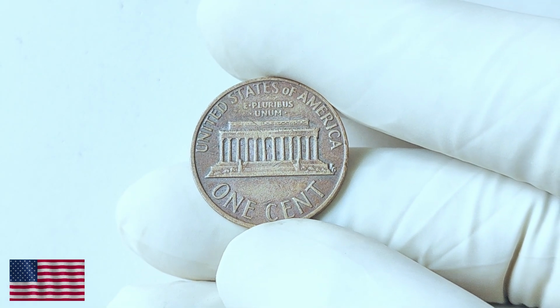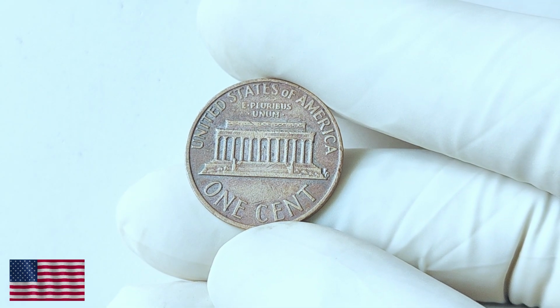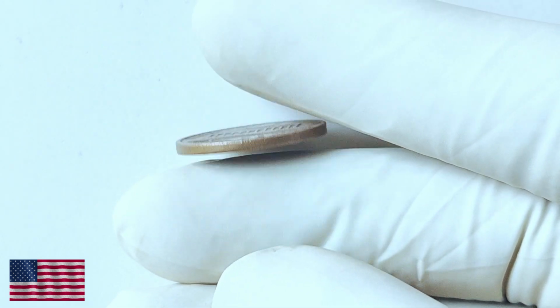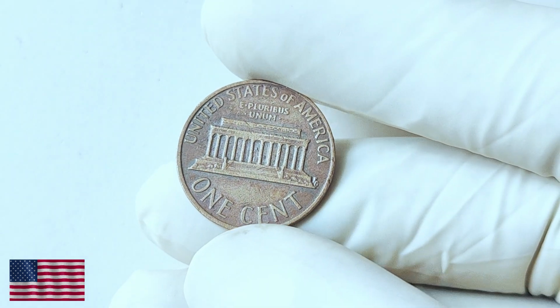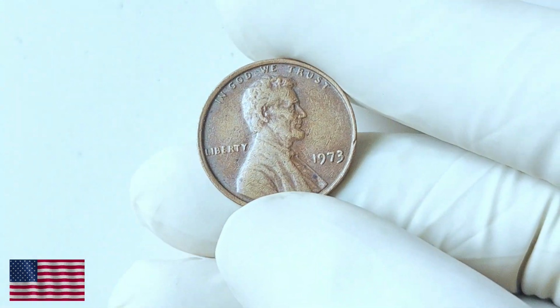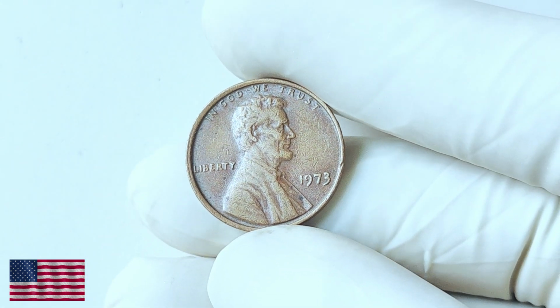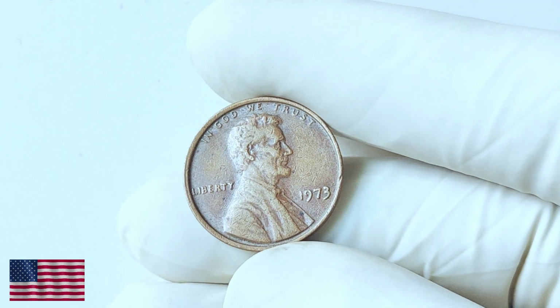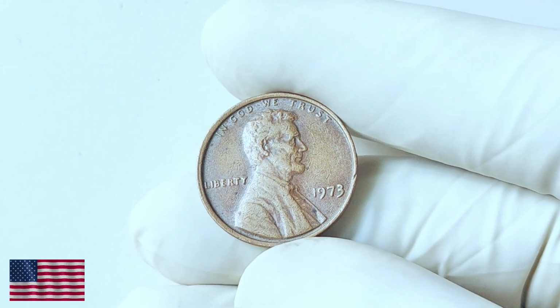You know what it's worth, and you know the time to act is now. Because wealth isn't just for the lucky, it's for the informed, the curious, the bold. So check your coins, check your jars, check your memories. Because your journey to a millionaire lifestyle might start with just 1 penny.